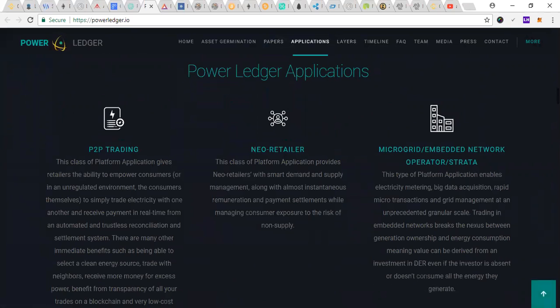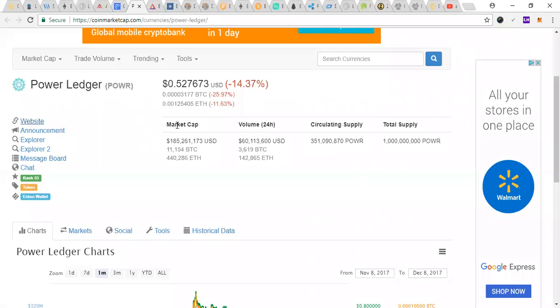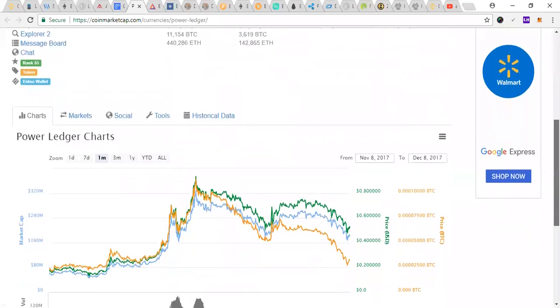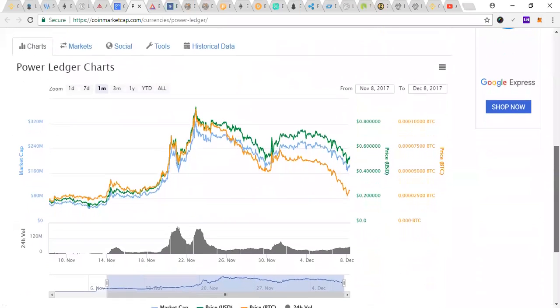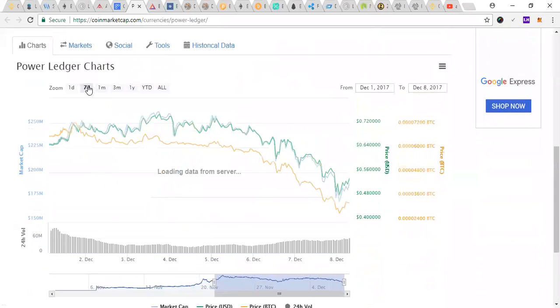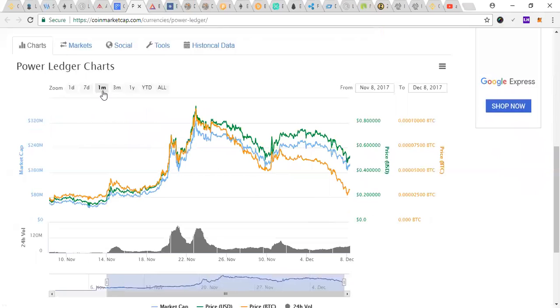Just got another alarm. Looks like Bitcoin has dropped down a little bit more. So it's been pretty volatile today. But yeah, take a look at Power Ledger. I keep getting these alerts because it's shooting above and below 16,000 back and forth, which is where I got my alarm set. So if you hear my alarm going off, that's what that is. So over the last 7 days, we've been kind of a bearish market.